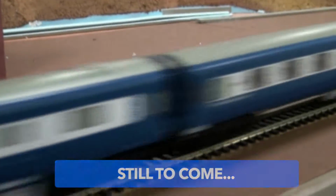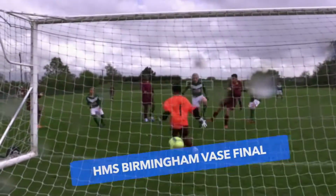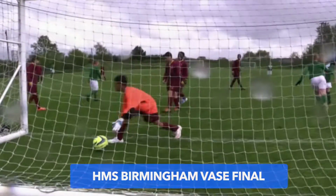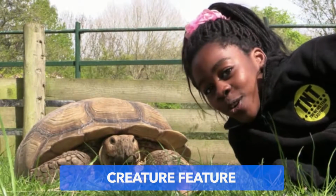1960s and contemporary. Then we moved to Scotland where we have the Royal Train. And join me later with this huge tortoise.